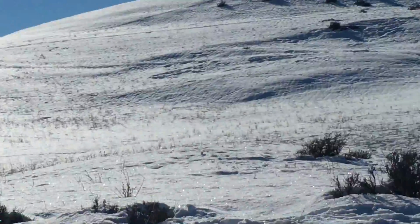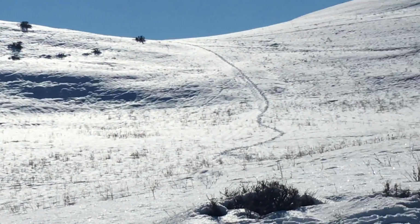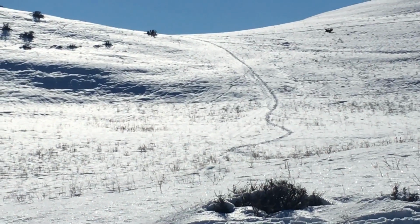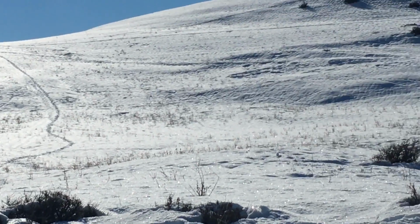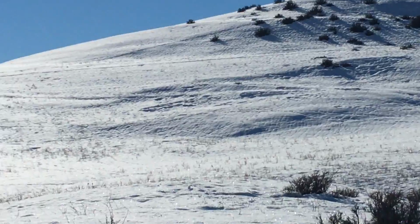This is probably the most flat, at least that I can get to. And to be honest with you, it is not that bad. Right there looks like the flattest spot, and it's definitely big enough to have multiple vehicles and all sorts of stuff like that.